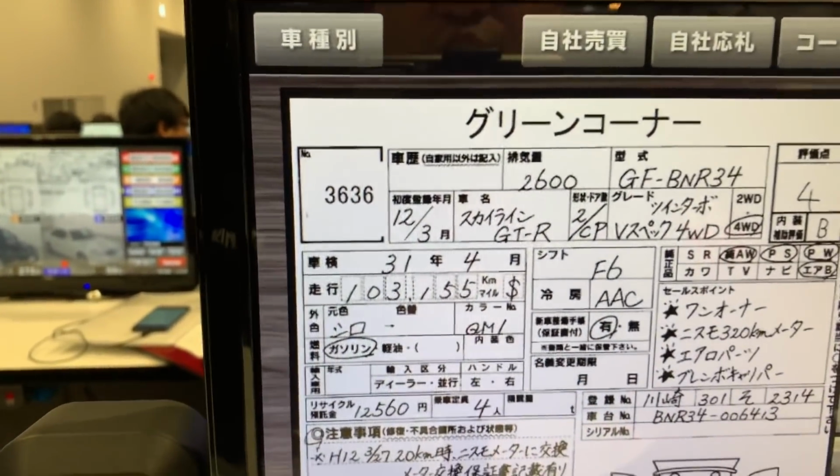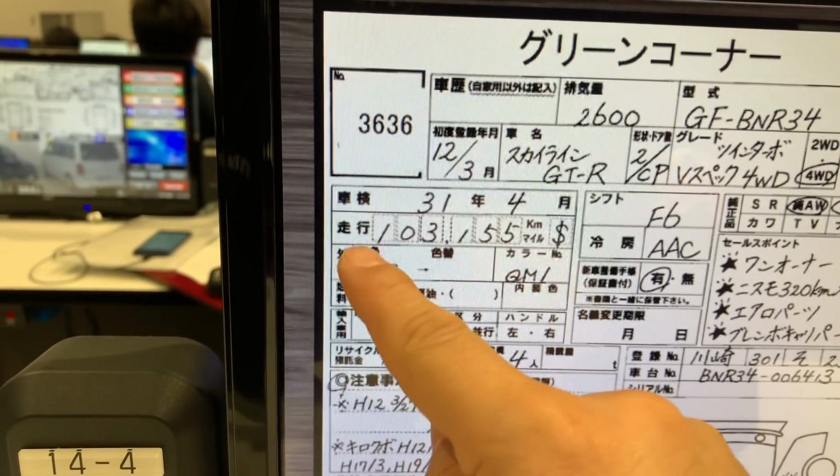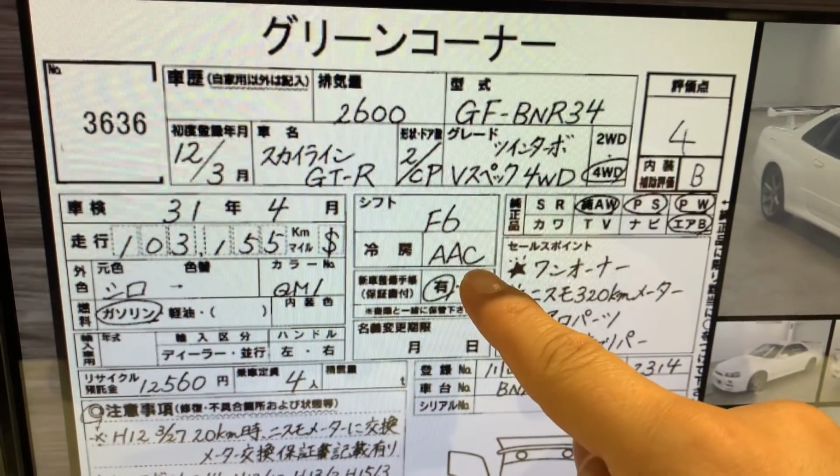Now, other things that you want to pay attention to. This is the color of the car. It says Shiro. It means white in Japanese. The code of the color. It's again 6-speed. Air conditioner works.